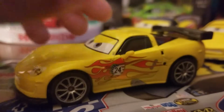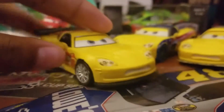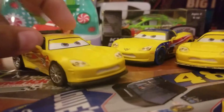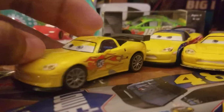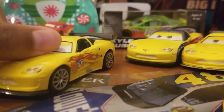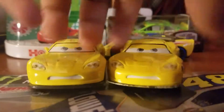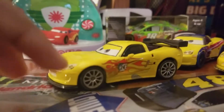Today we'll be reviewing Jeff Corvette for the sixth day of 25 Days of Cars 3 diecast. Jeff Corvette appeared in Cars 3 and Cars 2, and he's very different here. His expression is still the same after 6 years, guys. 6 years. Still the same. He's only been released in a 2-pack with the King.